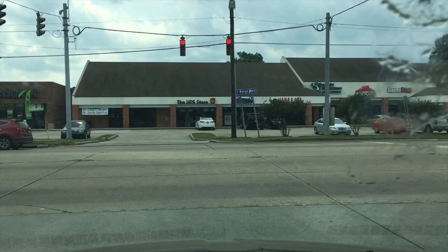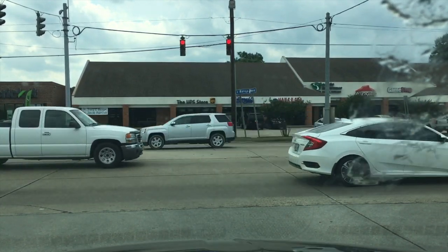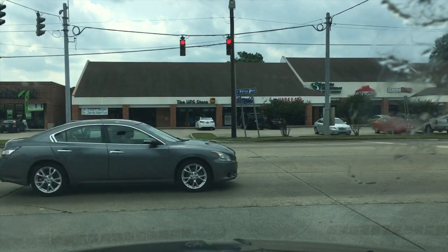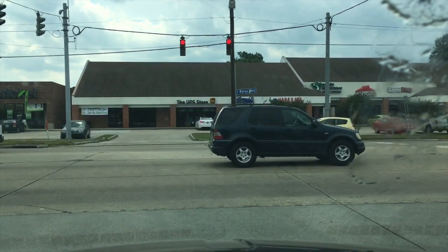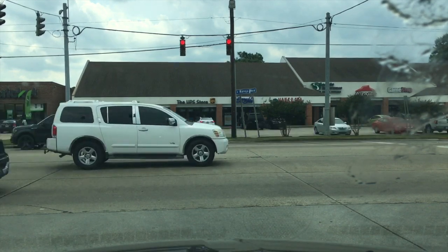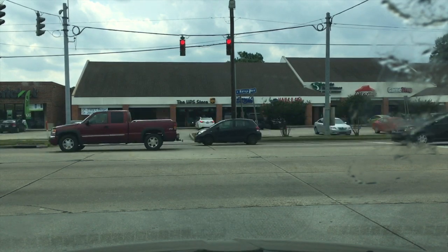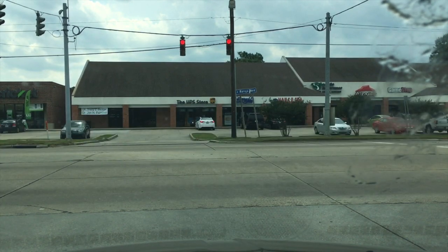So I live in Denham Springs. It's a fairly small, kind of suburban area of Baton Rouge. Like I can be in Baton Rouge from right here within about 5 minutes. Baton Rouge is the state capital of Louisiana, pretty big town. And in Denham Springs I very rarely have to leave it until I go sourcing, of course. But I have everything I need here for the most part.